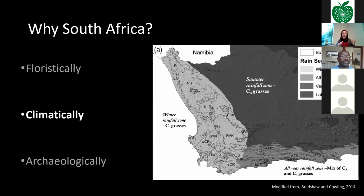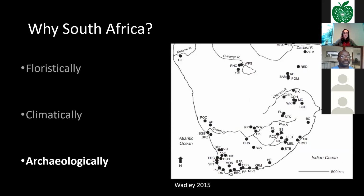And then we have, in between, what is called the all-year rainfall zone, where rainfall is distributed all over the year. Here we have a mix of C3 and C4 grasses. This is important for phytoliths, because through phytoliths we can identify different grass subfamilies of Poaceae, and phytoliths that belong to C3 or C4 grasses.